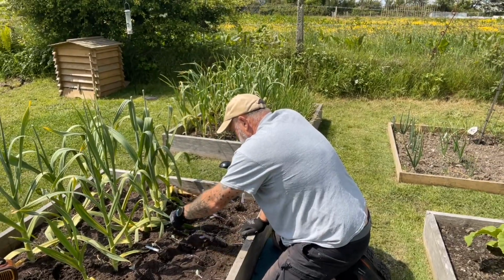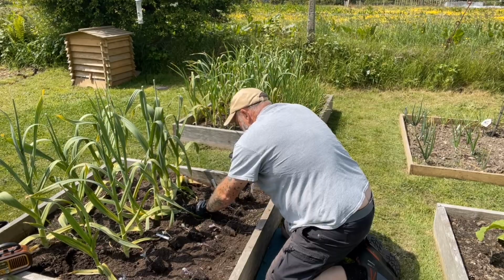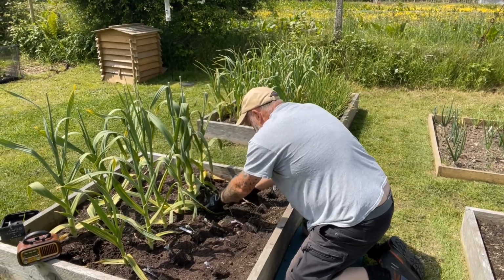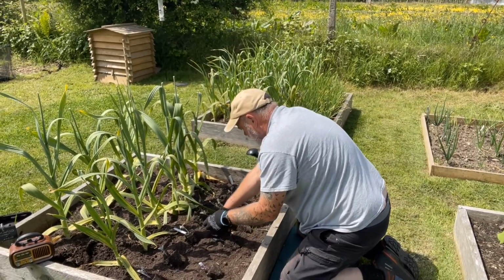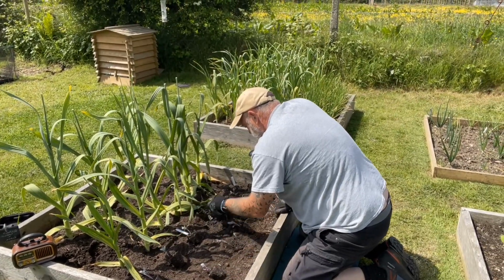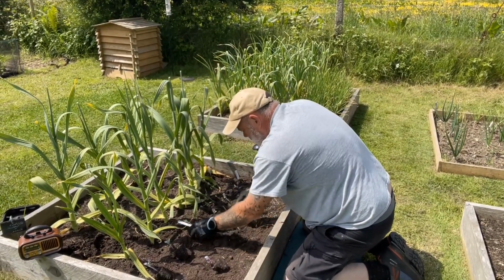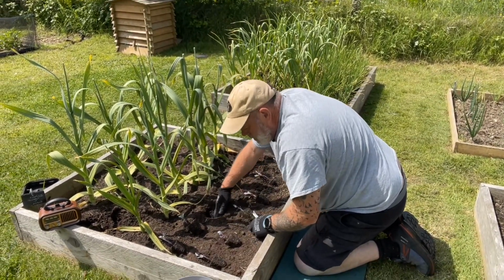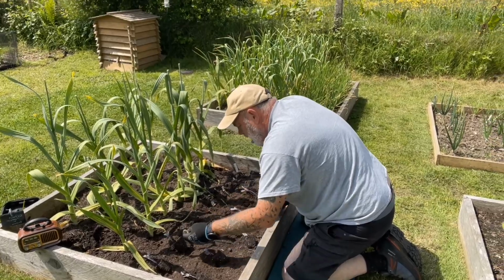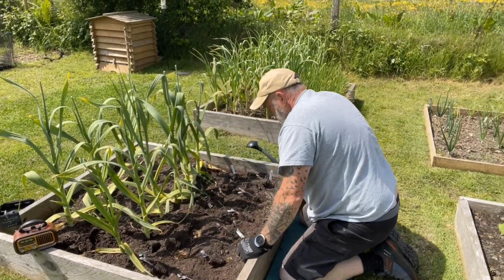The plants are quite dry, so I'm just going to moisten the soil as I put them in, and then I will water them in. Soil right next to the roots, water right next to the roots when they first go in.